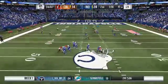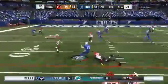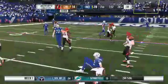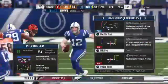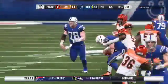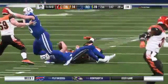From the gun, here's Luck. He can run for it, and he will. He's got the first down here inside the 30 and down to the 28-yard line. Luck showing he can be dangerous when he tucks it and runs. He's able to pick up the first down. How about that scramble by Andrew Luck?